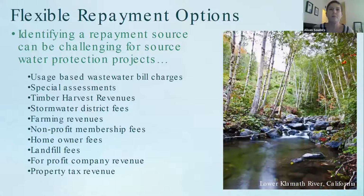So oftentimes CWSRF borrowers are utilities that have revenue streams or rates that they can use to pay off their loans. The borrowers must identify a dedicated repayment source before a loan is approved, but the repayment source does not have to come from the project itself. Conservation projects often have a hard time repaying a loan and might be used to grants, but we've seen a lot of borrowers with innovative repayment sources. Some folks have used stormwater district fees, farming revenues, hunting license sales, and timber harvest revenues.